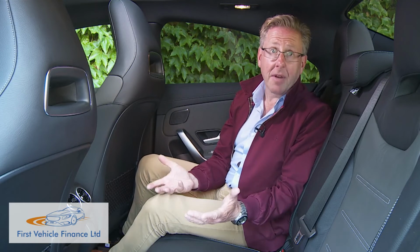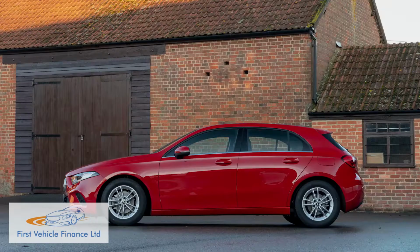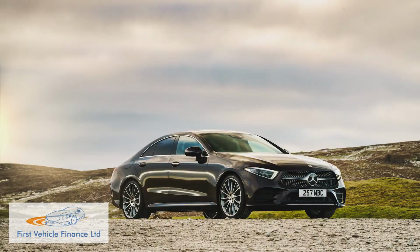We can carry on carping about this kind of stuff, as other commentators do, but it's pretty irrelevant because if you really cared about rear seat space, you'd be spending the same kind of money on either an A-Class sedan or that C-Class saloon instead.